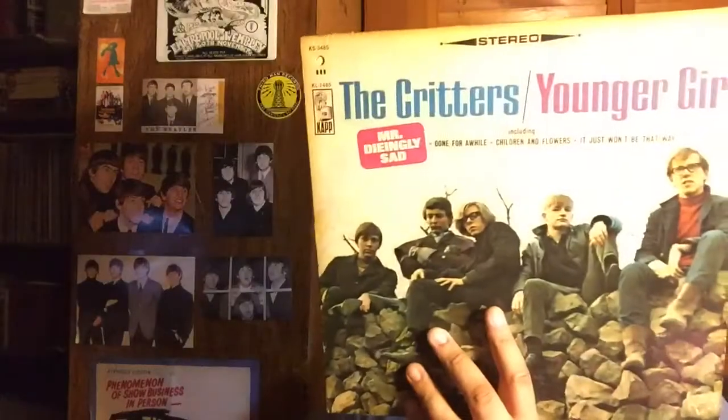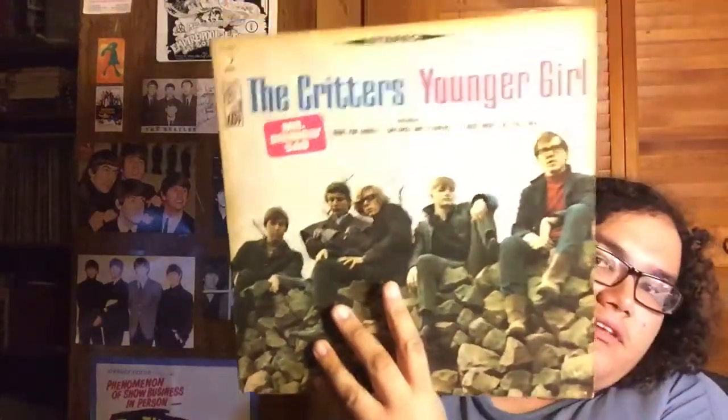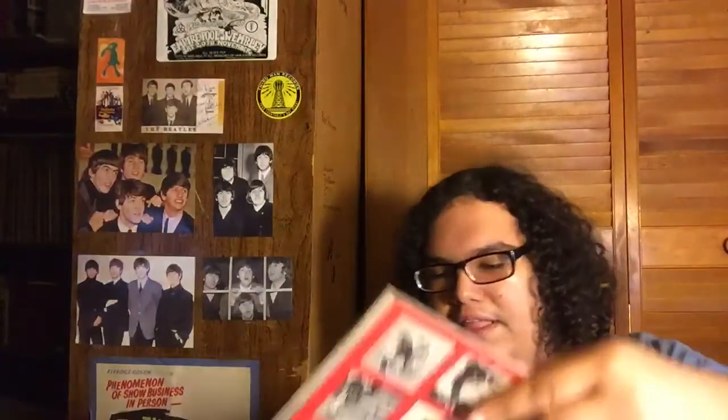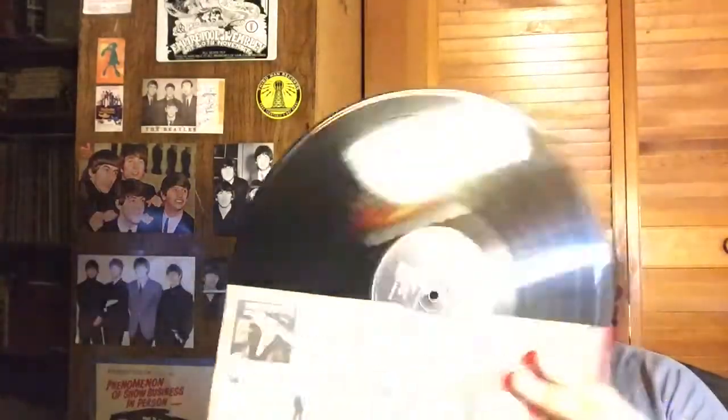The Critters, Younger Girl. I've been looking for this album forever, okay? I've really wanted a copy of this, and I found this at the thrift store. I was really glad to find it. An original pressing of this. Of course, this has Younger Girl and Mr. Dingley Sad on it. Just a great album all the way through.